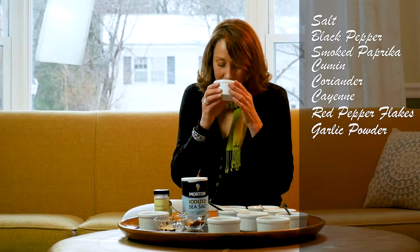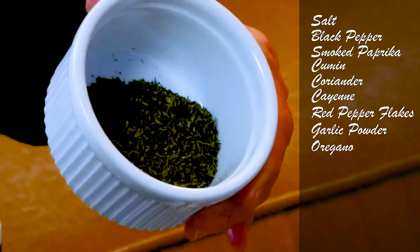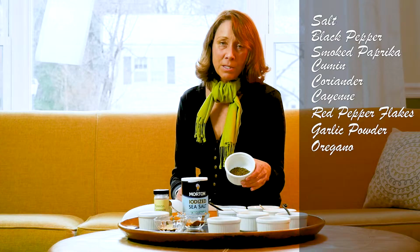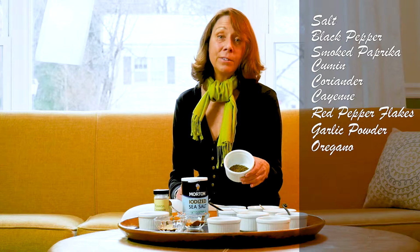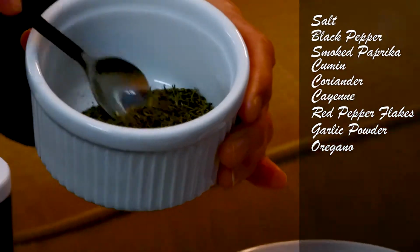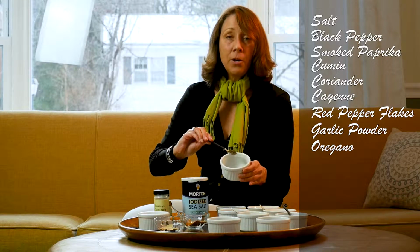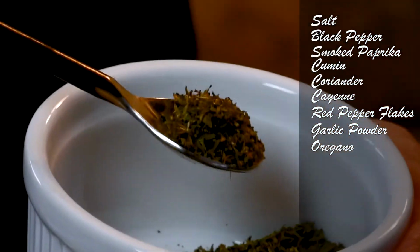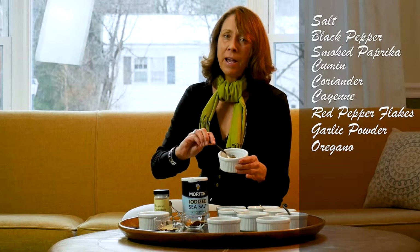Oh, let's see here. What do we have? This is oregano. Oregano is obviously used a lot in Italian food, but it's also used in Mexican food and Greek food. Let me see if I can show you better. It's an herb. It's a dried leaf. Anyway, that's a really basic one. In salad dressings, all kinds of things, you gotta have oregano.